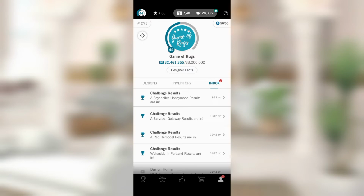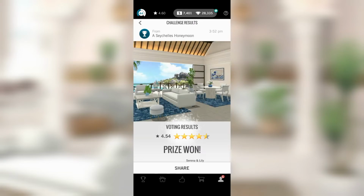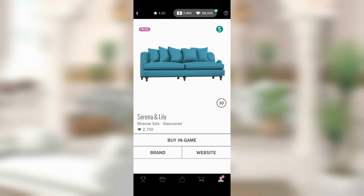And now let us look at some modestly depressing results. A Seychelles honeymoon. Okay, well, I thought that this room was on point. Like, it's blue outside, and I put blue inside. And look at the white in the clouds. But I did see mission accomplished. It was all about winning this couch, and I did.